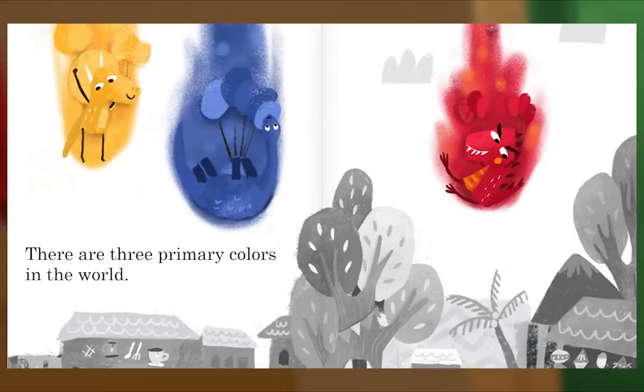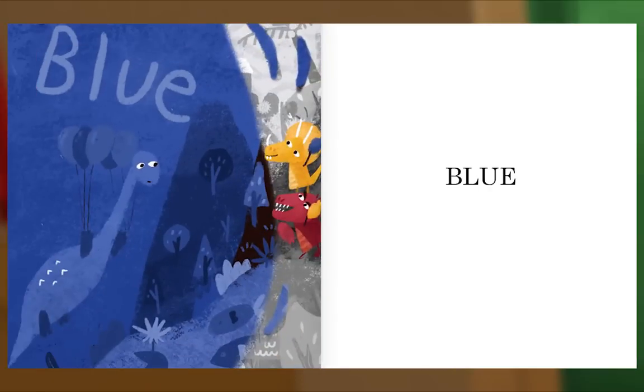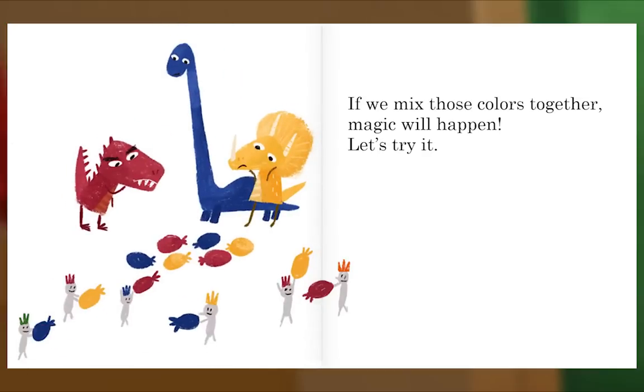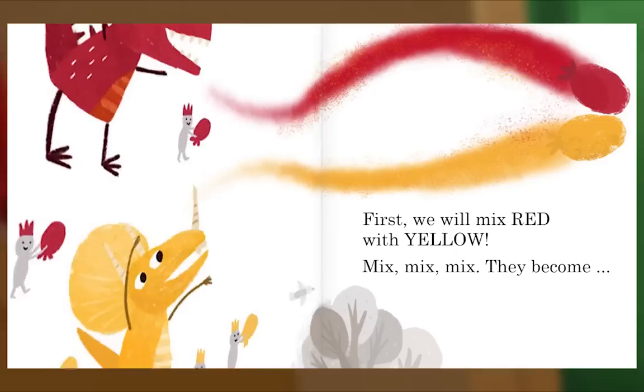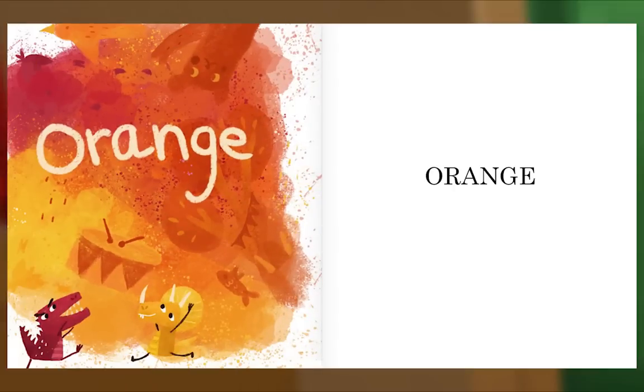There are three primary colors in the world. Red, yellow, blue. If we mix those colors together, magic will happen. Let's try it. First, we will mix red with yellow. Mix, mix, mix. They become orange.